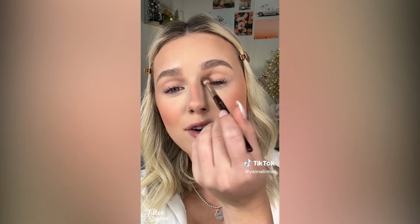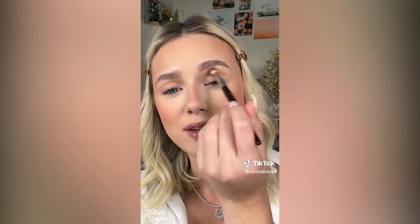Eyeshadow, I saw one mistake that people do is to not prime, so we're not gonna prime. My eyelids don't even have foundation on, so this is like super weird. The eyeshadow is not as vibrant, but you wouldn't really know it unless you've seen it the other way.